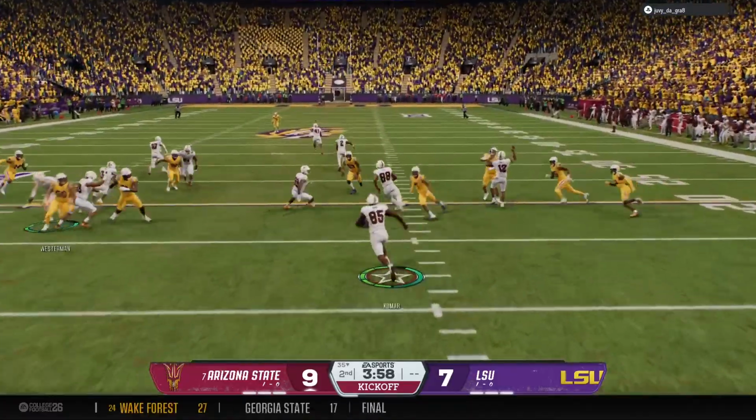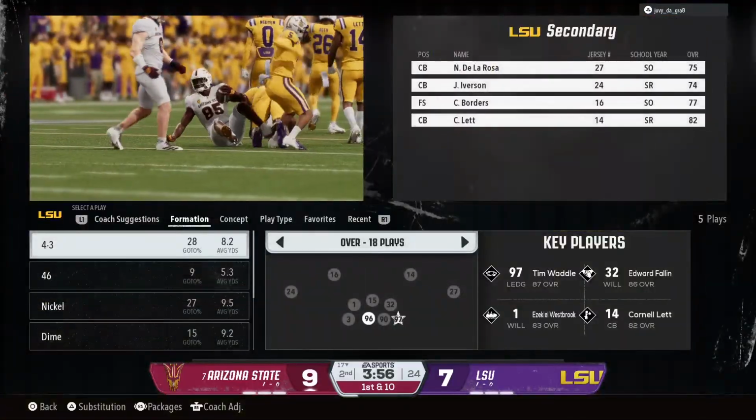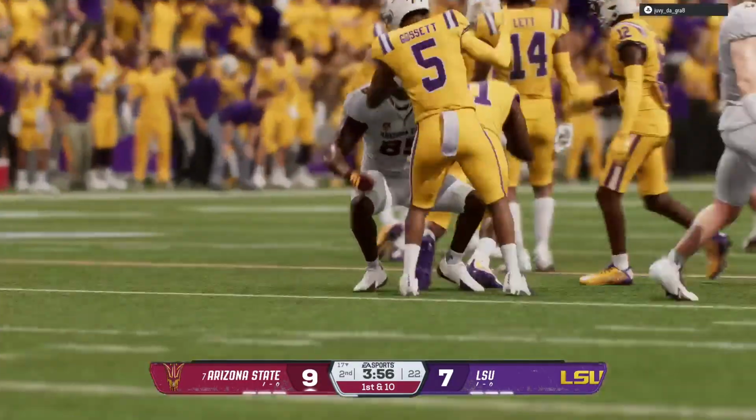He takes this from inside the 5. Didn't find any crease in that kickoff coverage, and he'll be stopped at the 17.